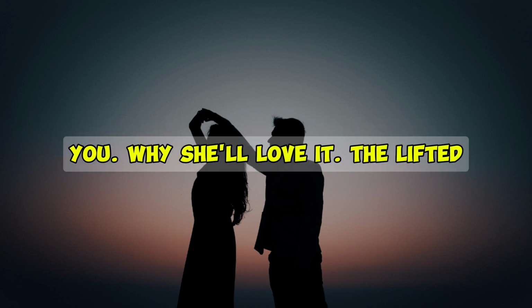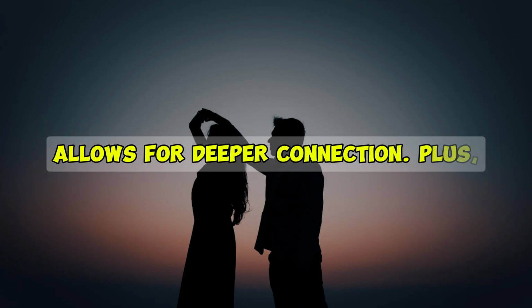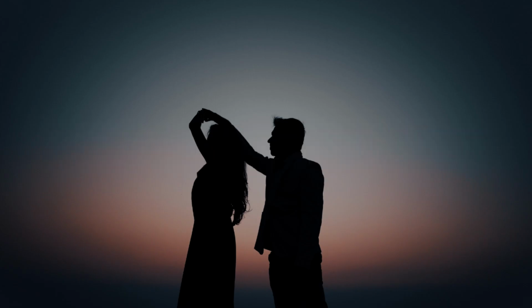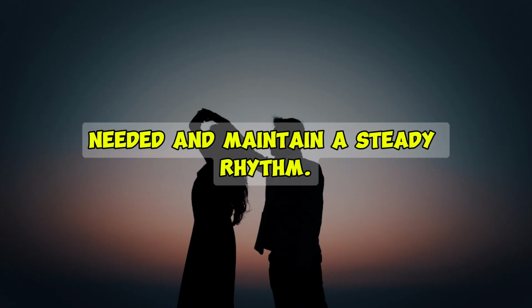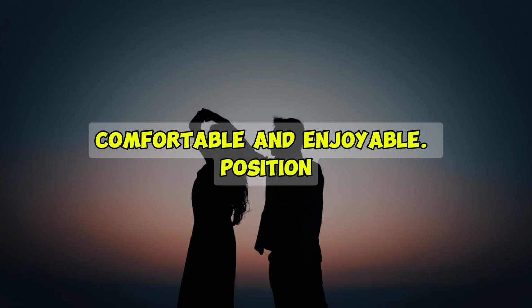Why she'll love it? The lifted position intensifies sensations and allows for deeper connection. Plus, it works wonders for targeting all the right spots. Pro tip, support her hips with your hands if needed, and maintain a steady rhythm. Communication is key to keeping things comfortable and enjoyable.